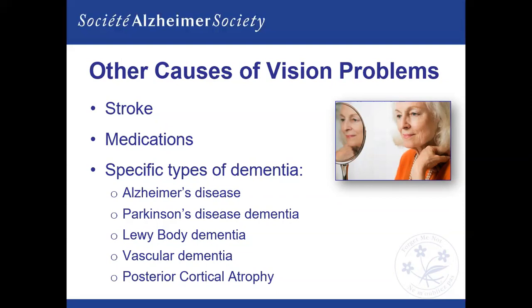And specific types of dementia can also damage the visual system and cause visual and perceptual difficulties. And that's what we're really going to concentrate our focus on today. Those specific types can include diseases like Alzheimer's disease, Parkinson's disease dementia, Lewy body dementia, and vascular dementia. And there are rarer forms of dementia, such as a condition called posterior cortical atrophy, or what is commonly known as PCA, that can also cause visual and perceptual difficulties. And I just want to tell you a little bit about this condition.